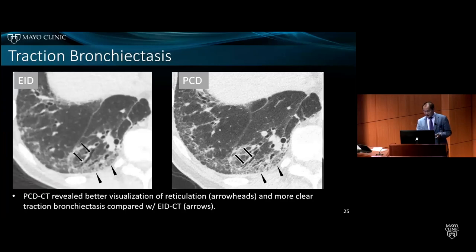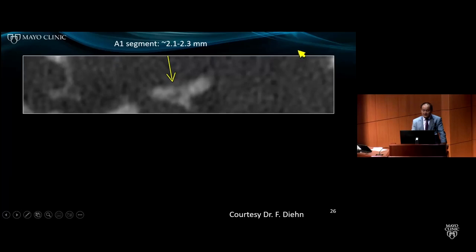This is work by my colleague, Dr. Balecht, and they did a study on interstitial lung disease. This is a clinical case where you see traction bronchiectasis. The PCD revealed better visualization of the reticulation and a clearer traction bronchiectasis compared with the EID. Again, this is because of the texture, and the texture comes from the high resolution. So that's what high resolution PCD can help us with.